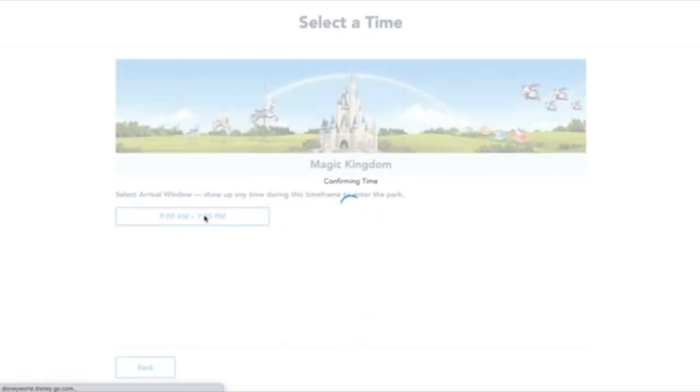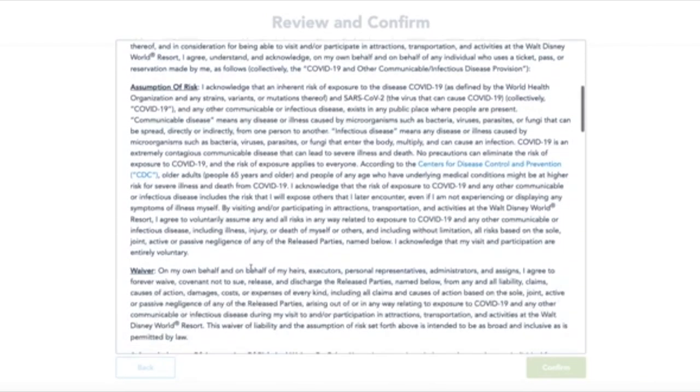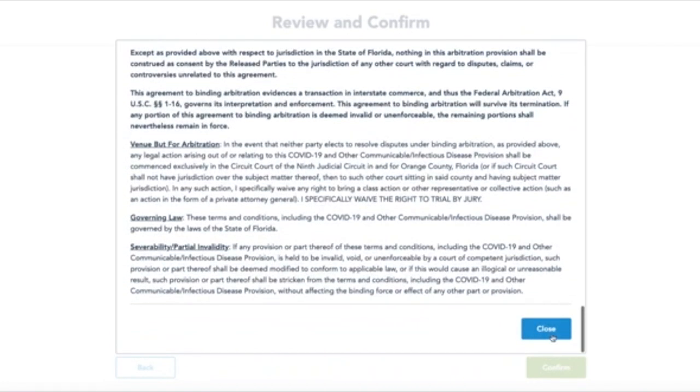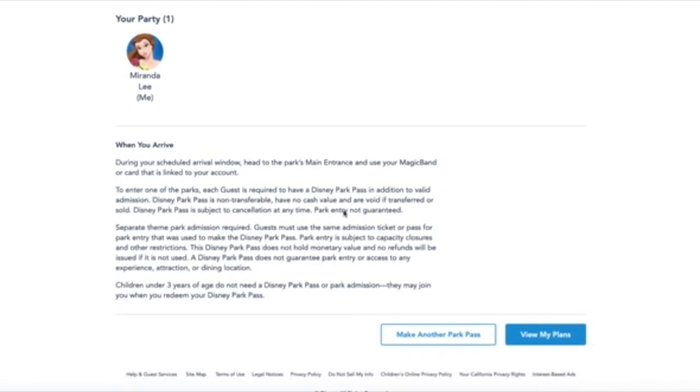So it'll say the date, the time, and then it'll have you agree to these terms and conditions, which is incredibly important. Please make sure you read through all of this. Super important so you understand what you are agreeing to. It is really important to have that waiver signed just for liability. So I have read it, confirm, and yay, my park pass is confirmed.